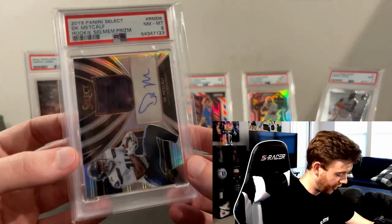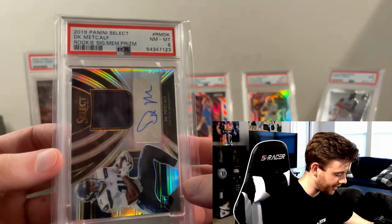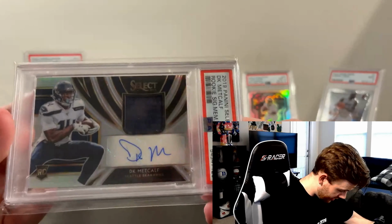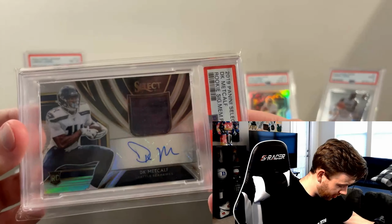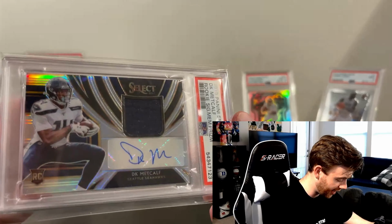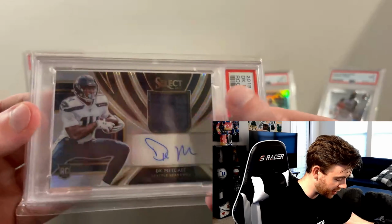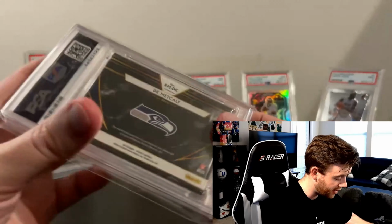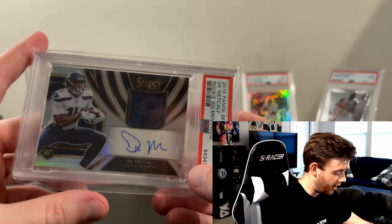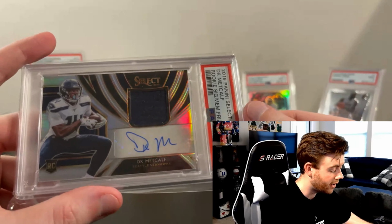On to another football card, and something definitely a bit different here for me. A 2019 Panini Select DK Metcalf rookie signature patch, so an RPA here. Really just such a cool looking design here, and I always thought DK was going to be an absolute monster. I picked up this card I think for like $150, already graded. Obviously have the signature and the patch there in his rookie year. I thought it was definitely undervalued for what it was, so I decided, hey, why not just buy this card and invest and speculate that he's going to perform well. He's certainly been doing pretty good so far this year.